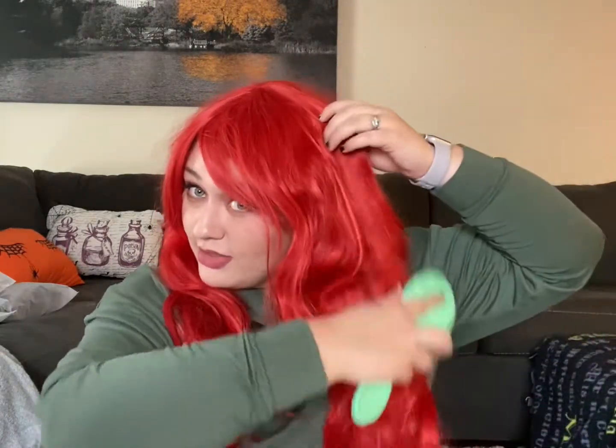A little $10 wig that I just played around with when I was learning how to take care of wigs and style them. This one you guys have seen recently. Again, this is what I was sent, but this is my work wig. This is the one when I'm a pirate that I wear. I love this wig. She needs so much love and attention.